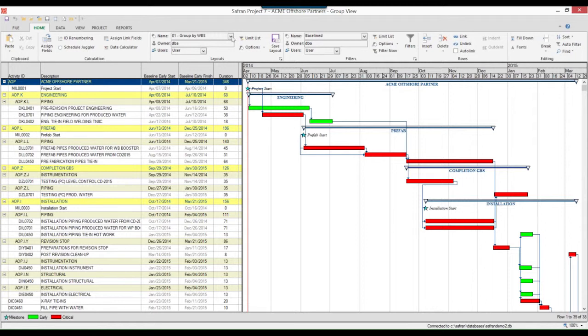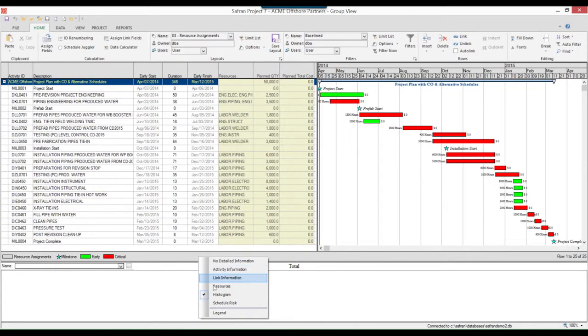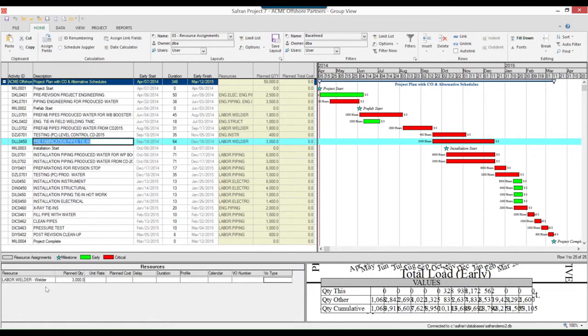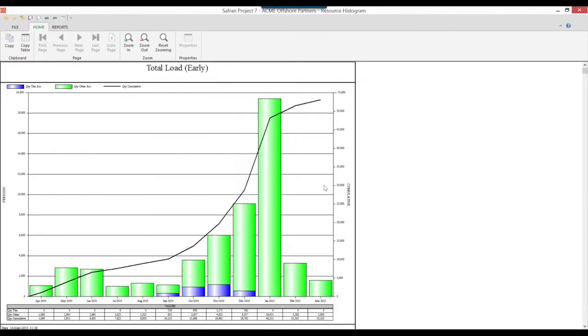If I want to look at resource assignments, I'm able to go and do that. I can look at my resources, I can jump into a specific activity and see the resource assignment there. If you notice, I've also got the ability to display that information in the bar chart itself, so I can see which resources are assigned and what the quantity is. I've got a view of a histogram here, showing me the resources assigned to this activity as well as other activities, so I get an idea of what my resource demand looks like. And again, all of this is available to me as I work on building my schedule.